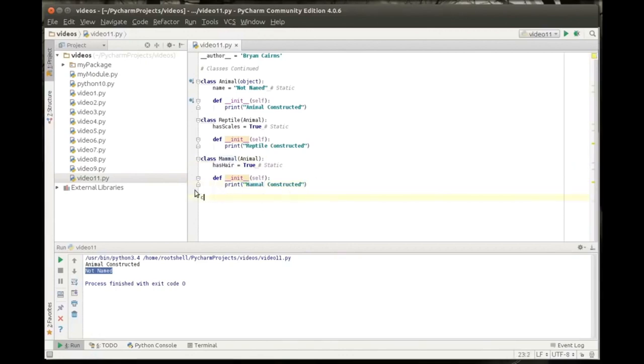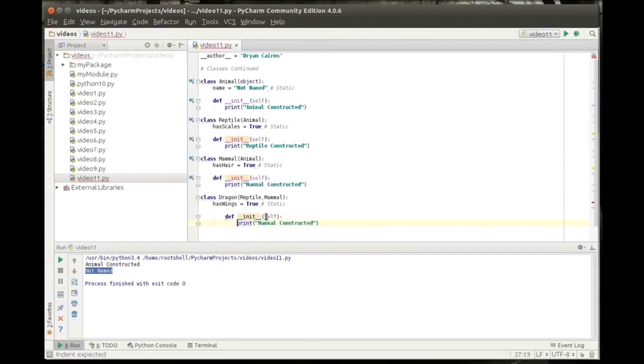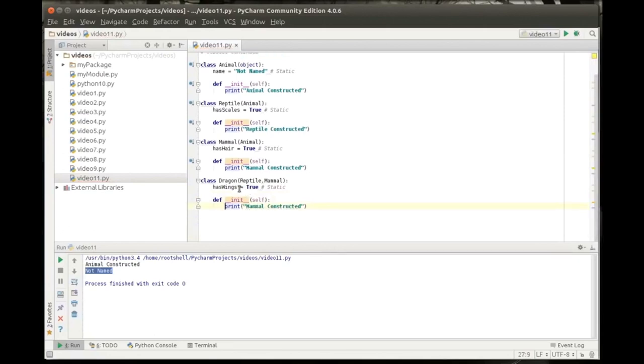And we're going to make another class, and let's call it class dragon, which inherits both the reptile class and the mammal class. Because, you know, a dragon will have hair and scales, just because dragons are awesome. And we're going to say has wings equal true. Maybe if I can spell the word true. This, of course, is a static variable. And I'm just going to copy and paste this. That would be bad. Let's do that. There we go. Sometimes the Python indentation doesn't really work well with me. I'm not sure. I've spent most of my life in C++ and C# and other languages.